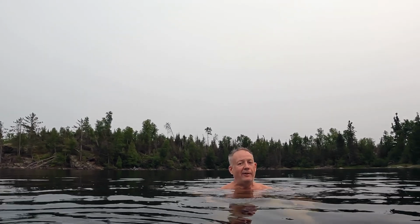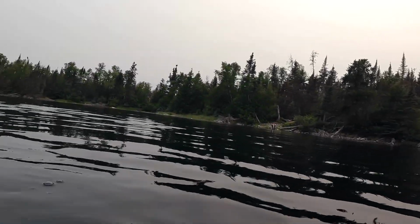The water is very refreshing this afternoon. We think that the wildfire smoke has reduced the amount of sunshine that we've been getting, and the water's not quite as warm as we were experiencing on the other lakes, but still a nice afternoon in the water. There's us, Brian.